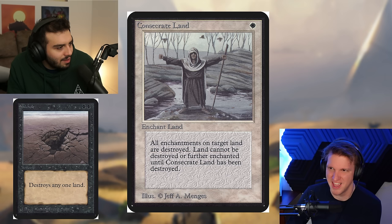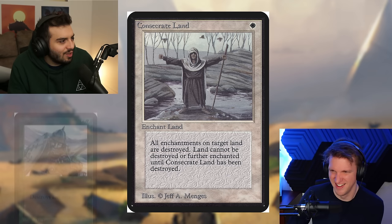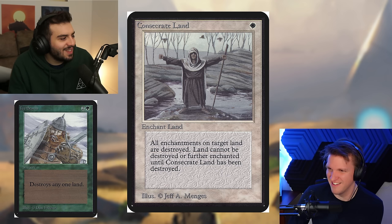Oh, here, I'll show you. Trust me, the hits just keep on coming with cards they never printed again that are land related. Here's a green one. Destroy any one land? Ice Storm, 3 mana, destroy a land. Wait, so they just said literally fuck you to the mana system. Yeah, they invented this great mana system and then they just screwed it up.